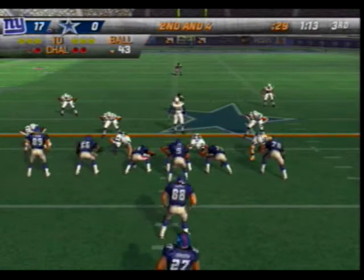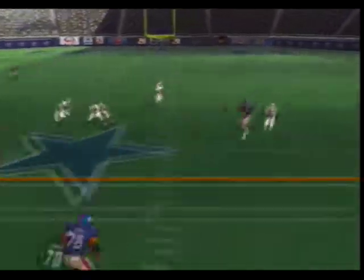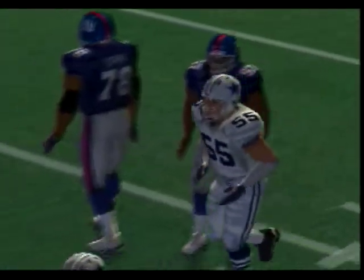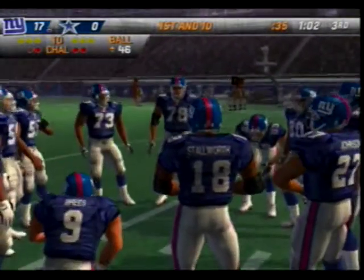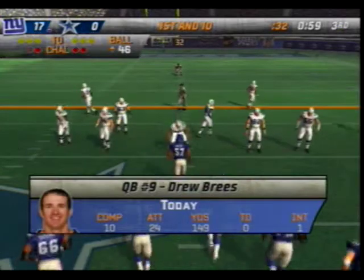Out of the I formation, drops back, throwing, and he hits his target. It's usually a good call to throw it in his direction, John. Yeah, he's got some of the best hands in the league. He'll catch just about anything he can get to. I think he's most effective when they really need the catch, third down, things like that.